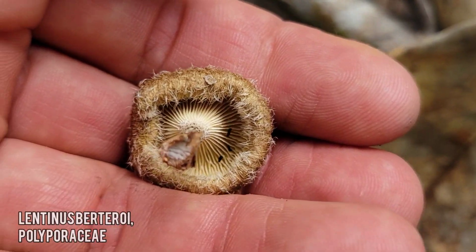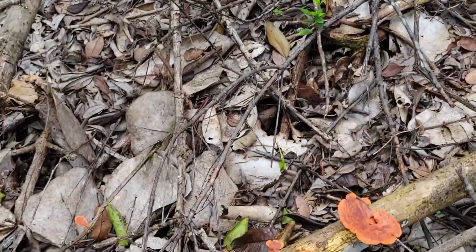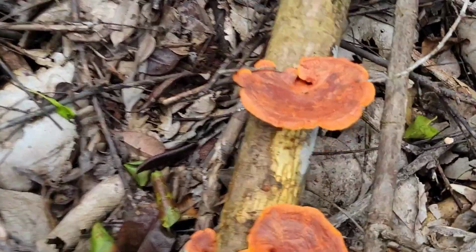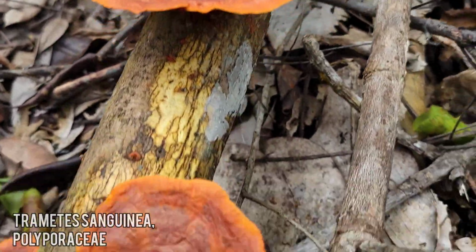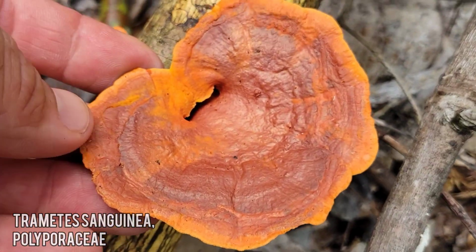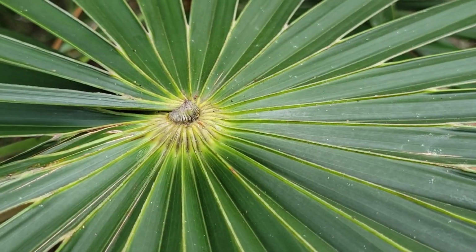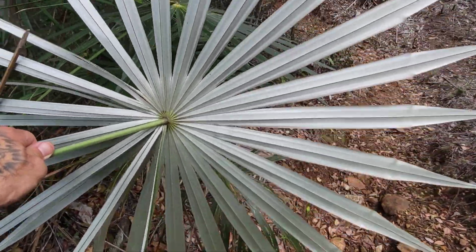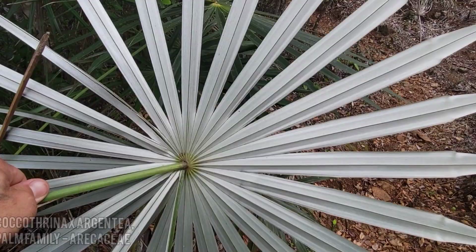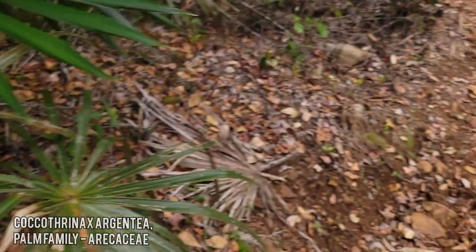You see? That's what they do. They open up like that. Oh, that's a nice polypore. Look at that. Look at that color. Palms. They don't look too special, you know, until you flip them over. And then it's a whole other world. I mean, that's what you'd call fantastic. Oh, get a nice close-up shot. Oh, my God.